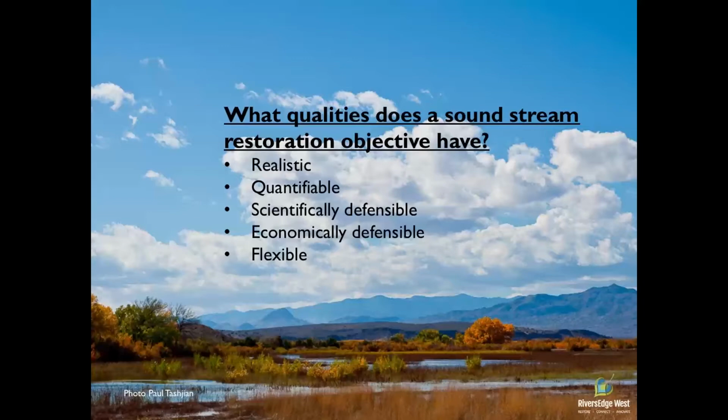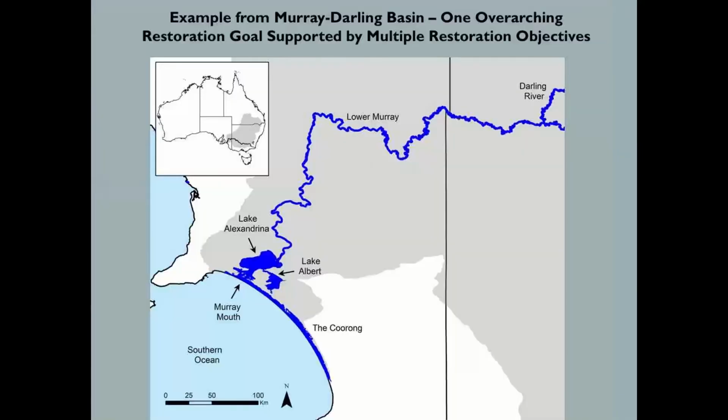Also, flexibility is key. If your restoration objective is really tight with regard to the time period that you want to achieve it, 1 year from today, we're going to have this on the ground, there's always the things that are unanticipated that could thwart that. And so having both temporal and spatial flexibility in your restoration objectives, instead of 1 year, we're going to have this done between 1 and 3 years, and we're going to have it done along maybe 10 miles of your stream versus just 1, something like that will give you a little bit better chance of realizing your objectives.